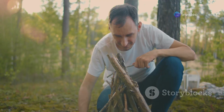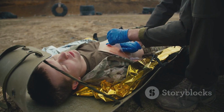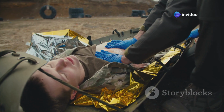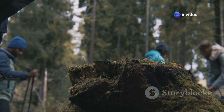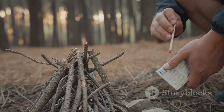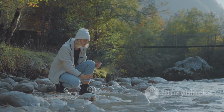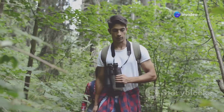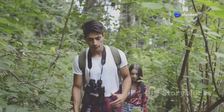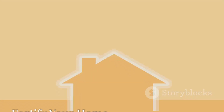Master the basics: knowing how to start a fire, find food and water, build a shelter, administer basic first aid. These are not just Boy Scout skills, they're survival essentials. Practice them regularly. Get out into the wilderness, even if it's just your backyard, and challenge yourself. Try building a fire without matches, identifying edible plants, or purifying water using different methods. Becoming proficient in these basic survival skills will not only boost your confidence but also equip you with the knowledge to handle challenging situations and ensure your well-being when it matters most.